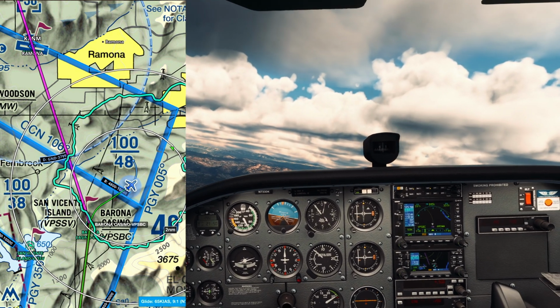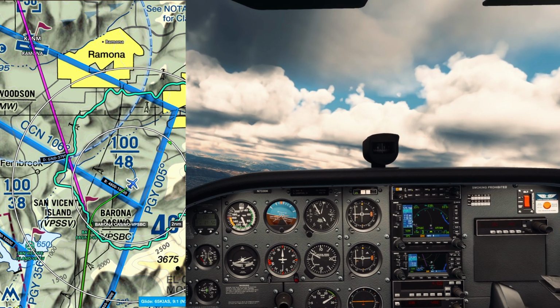November 173 Sierra Papa, Santa Barbara ground, runway 25, taxi via Juliet.